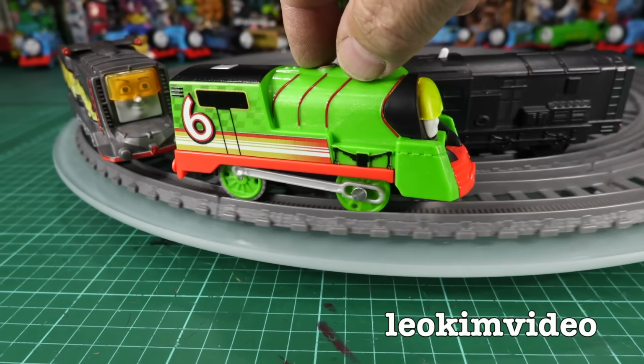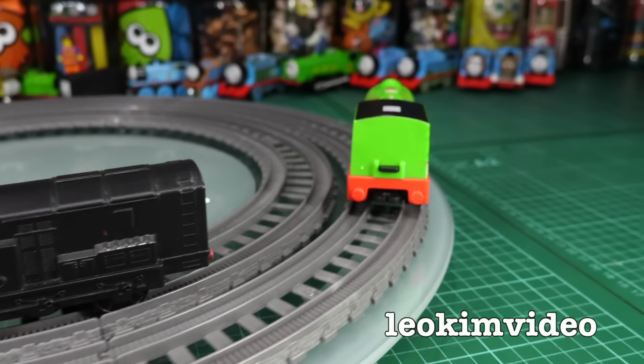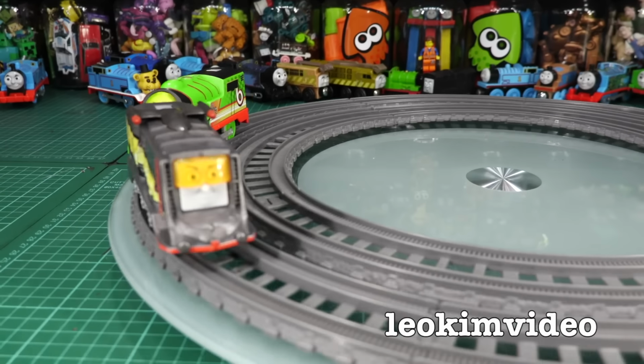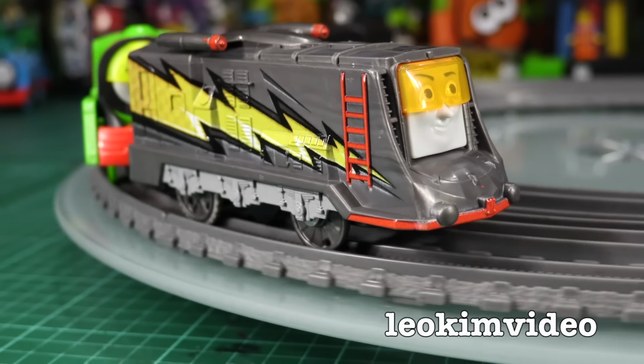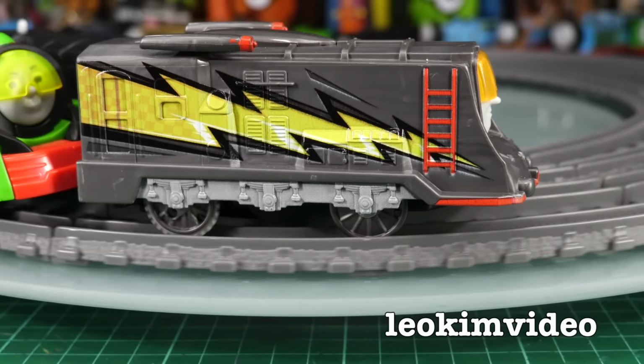This Turbo Percy is much faster than Diesel. I'll prove it here, because look at that! Look at that! Streamlined, but it's Percy, and it isn't Thomas, and it's just smacking in the back of Turbo Diesel! That is just really, really strange. And like I said, I haven't got enough toys to pull apart to work out what's going on there.